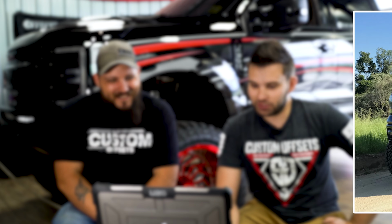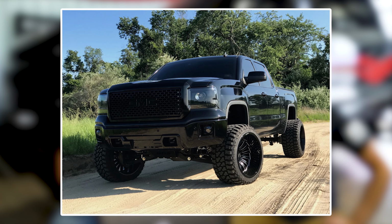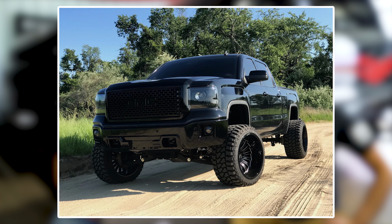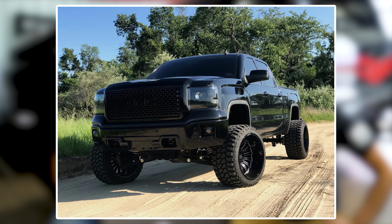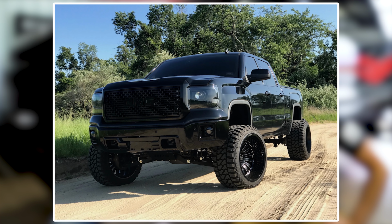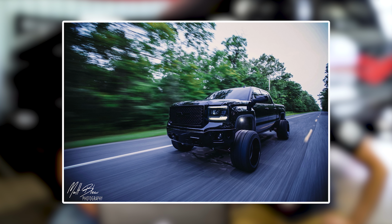So, 2014 GMC Sierra 1500, Archon Off-Road Alexander, the 22x14 -81 offset. Archon gives you a little bit extra there. Fury Country Hunter MTs, the 33x14.5. Fury's one of the few companies that's doing that for 22s, 14.5 inches wide, and a 6-inch BDS suspension lift. Pretty much all blacked out. Some nice photos here. Rock lights, blacked out headlights.